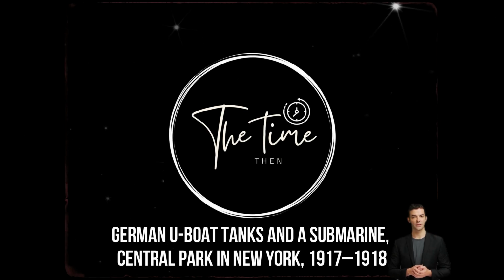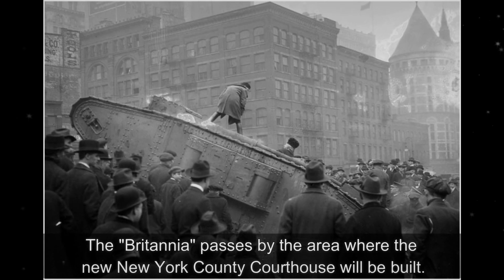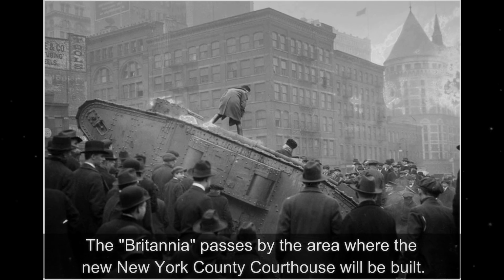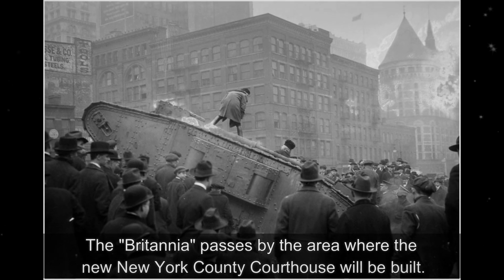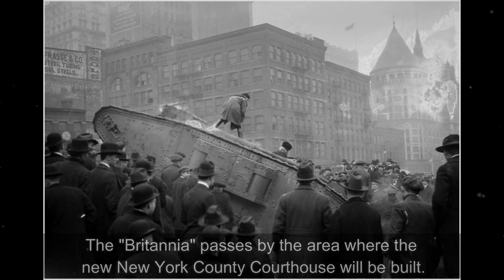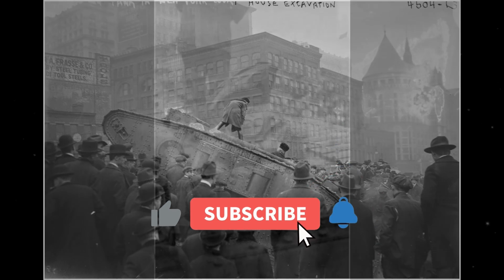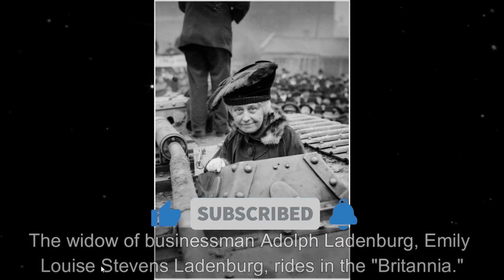In this photo collection, we'll be showing you a German U-boat tank and a submarine in Central Park in New York, 1917-1918. One-third of the war's funding would come from the imposition of progressive new taxes, and two-thirds would come from the sale of Liberty bonds to the American people. The federal government created the holiday known as Liberty Day to pay for the tremendous endeavor of entering World War I.